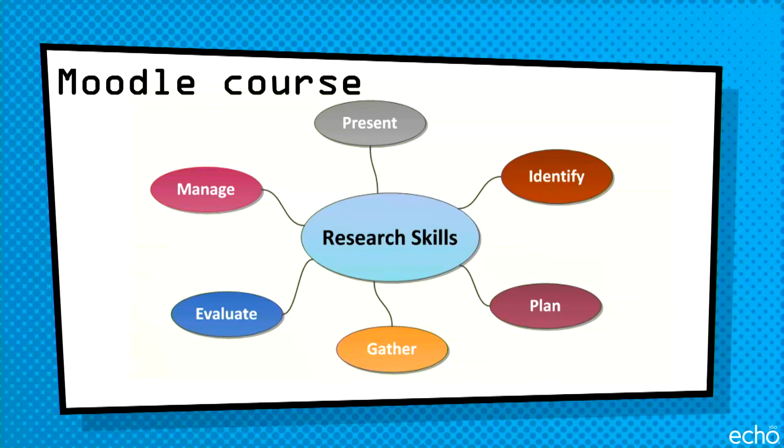It's called University Research and Information Skills. All students are automatically enrolled in this site, and there's a link to the site that's displayed in all the units, so they can quickly get there from their help menu in Moodle.